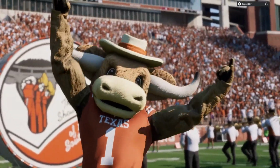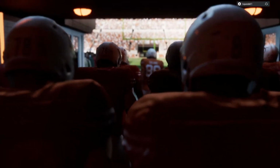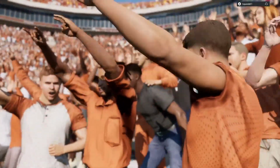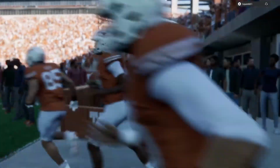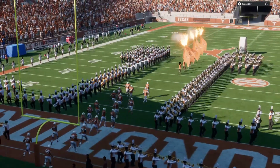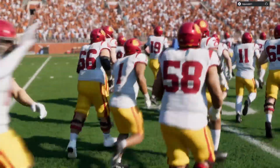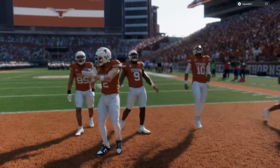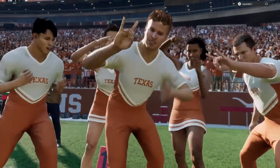Inside Darrell K. Royal Texas Memorial Stadium, home to the Longhorns. We have a ranked versus unranked battle coming up here, and you know how chaos can ensue if they start smelling an upset. As we'll see, a squad from the ACC, the USC Trojans, taking on the third-ranked team in the land, the Texas Longhorns. For EA Sports College Football, Reese Davis with you alongside David Pollack and Jesse Palmer. And guys, can't wait to get this one started.